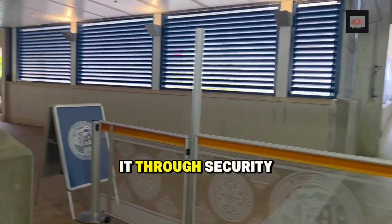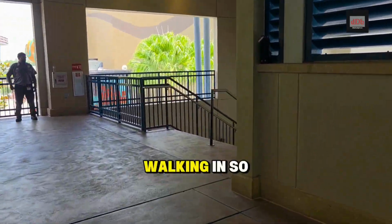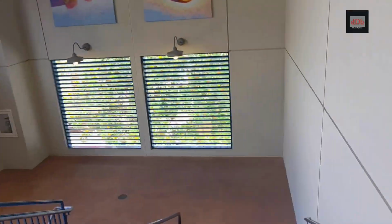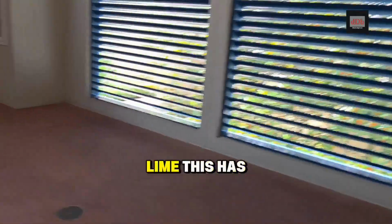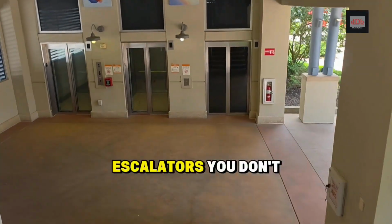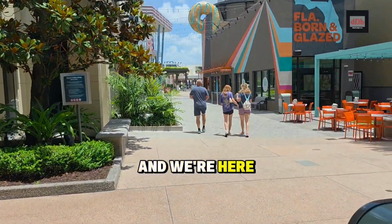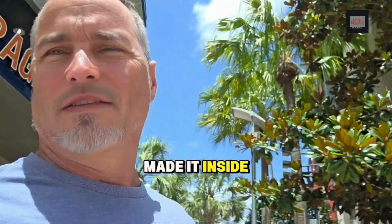Okay, just made it through security. It's real simple. Just walk straight through, and now we're at Disney Springs, walking in. So that's why you want to be on the 2nd level. Actually, just so you know, Lime just has elevators, but Lime, it does have escalators. If you don't like stairs, Lime has the escalator where you can just ride up. And we're here, inside. Made it. Inside Disney Springs. We'll go eat lunch.